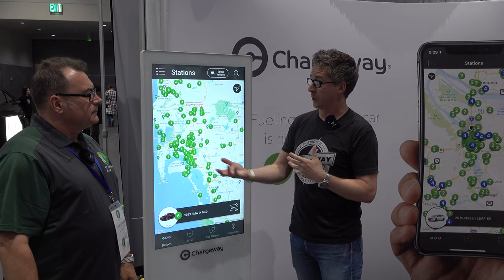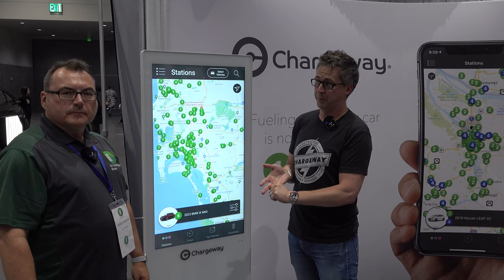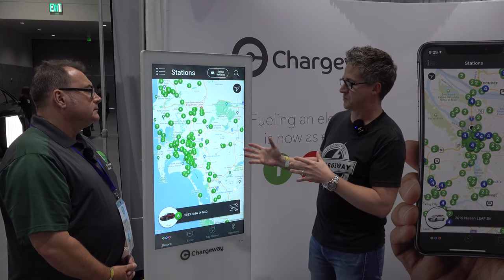But with charging, you've got to know where you're going to find it. And when you do arrive, you need to know you can hook up, and what power output you're getting. Because if you don't know that, it's going to directly impact your fill-up time. Absolutely. So we wanted to color code the stations based on plug type.